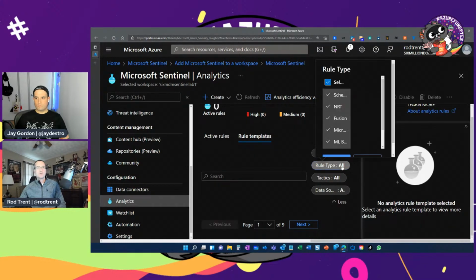What's really neat about our rules is we have a multitude of different types of rules that you can enable. We have a scheduled rule that you can configure and modify to look at your data on a very specific schedule. You want to look at data in the last 24 hours and look at it every 24 hours. Maybe it's more critical to your environment. You can adjust that so that you get notified on it more frequently, right? Completely customizable.